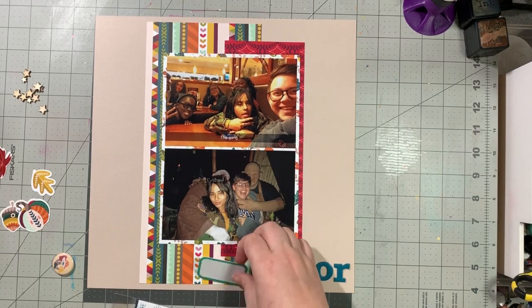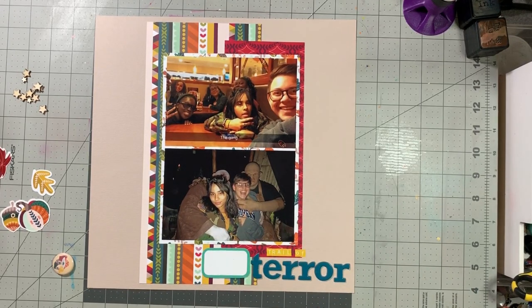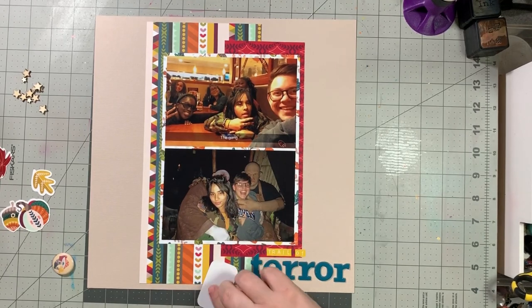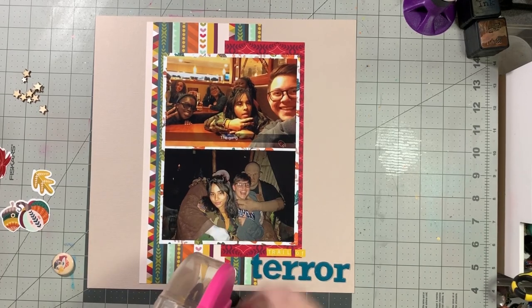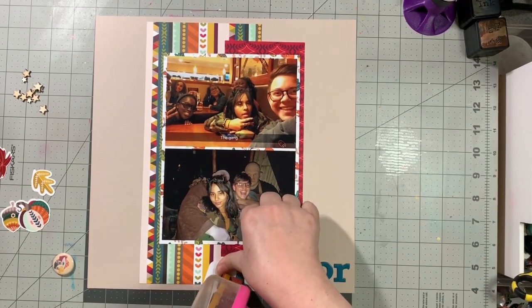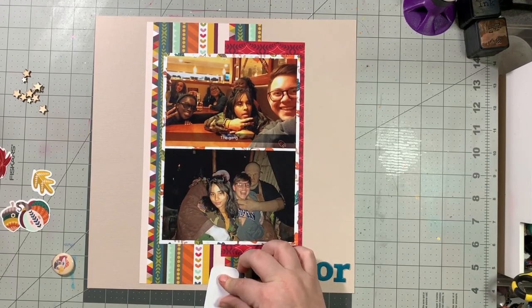And I'm not going to journal because if there's anything even more boring than watching someone put a title down in real time, it would have to be journaling. So I will journal when I'm done. And as I said, it's not a huge story. It's just that my nephew and his friends went out to, ATG is done. Awesome. Perfect timing.